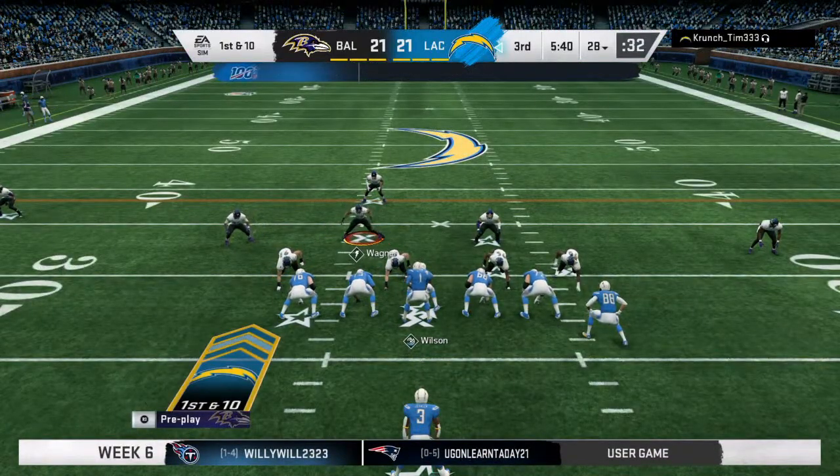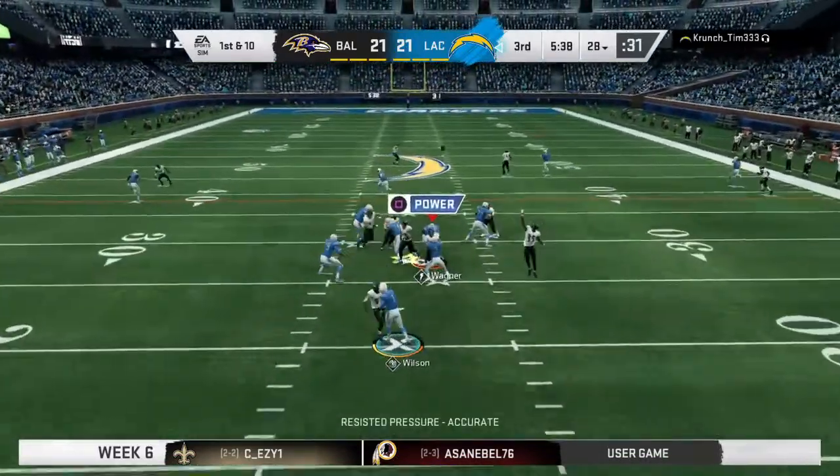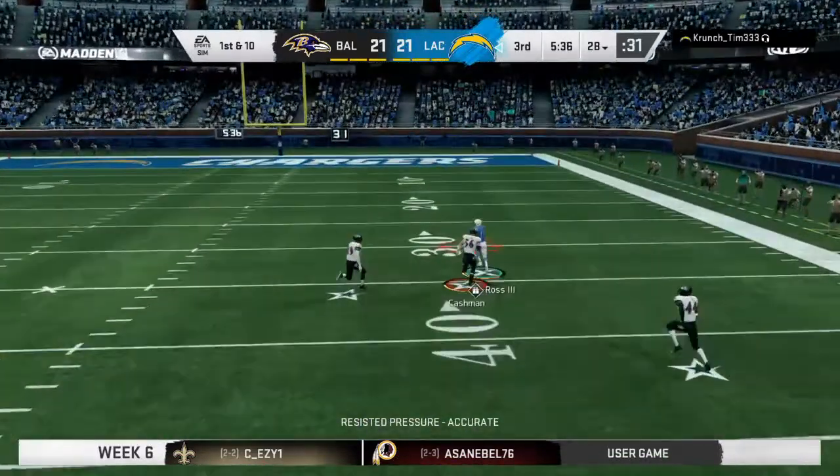The Charger drive about to get going. And there are parts of their last drive they'd like to emulate. And, of course, they'd like to forget the ending, the interception. But they did put together, Charles, a nice sustained drive to get him on the feet.